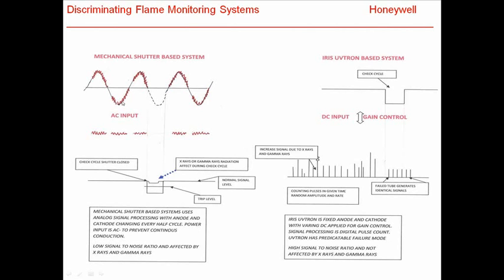This is where the tube is firing, okay? And if we take those signals and manipulate them, in other words, straighten them out or put a DC coupler, whatever it is, then we get a signal that looks like that. At this point, a check cycle is performed by cutting off the UV line of sight, or a mechanical shutter comes in, and then it recovers and it goes back.